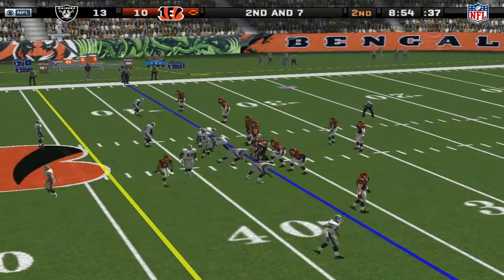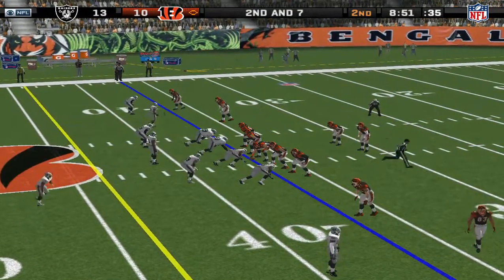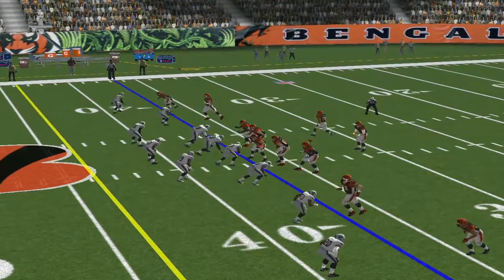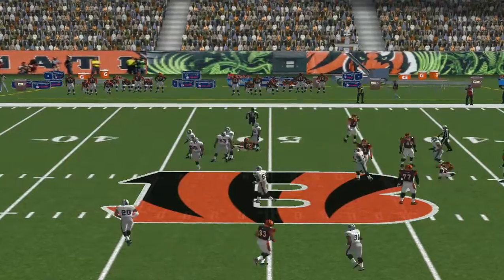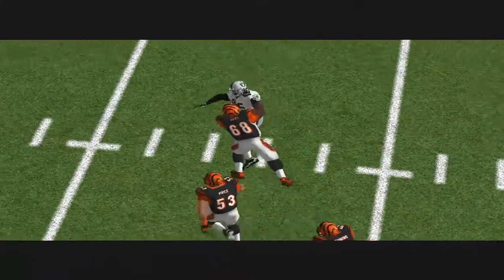He's trying to get them back to the line. Dropping back, gets rid of it. Complete to the wide receiver. Conley is there for the tackle at the 48.